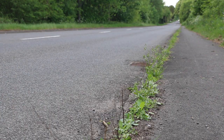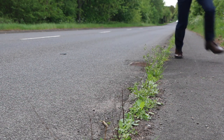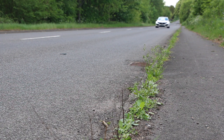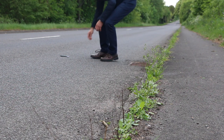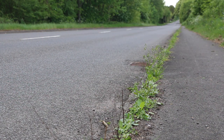Finally, we wanted to put the wallet, complete with contents, to an impact test to see how it would fare. And this is what happened. That's pretty impressive.